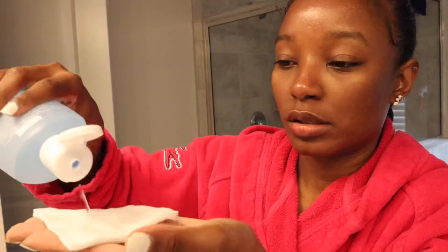Girl, I be having to use this to open this. I don't know why these bottles be so hard to open. But y'all just take it, and I just pour my toner on here like this. And then just go like that.